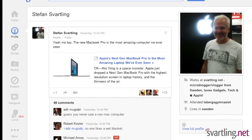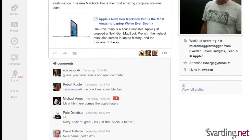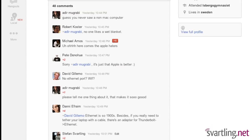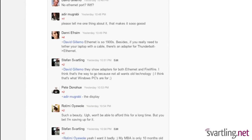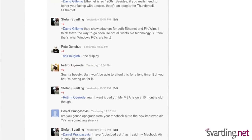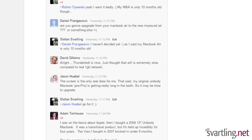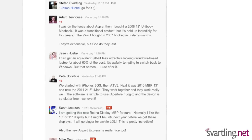What do you think? It looks great. Tell me in the comments what you think. I think it's an amazing computer. I really would like to have this, but I don't know if I can buy it yet because my 11-inch MacBook Air is only 10 months old, and I don't think I am ready to upgrade just yet, but I would love to have this.